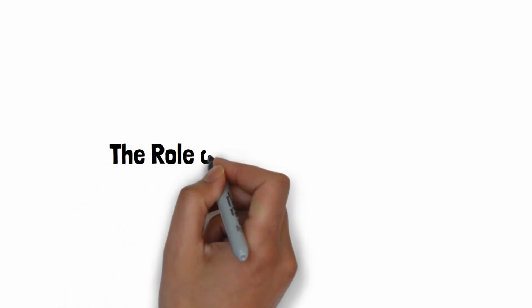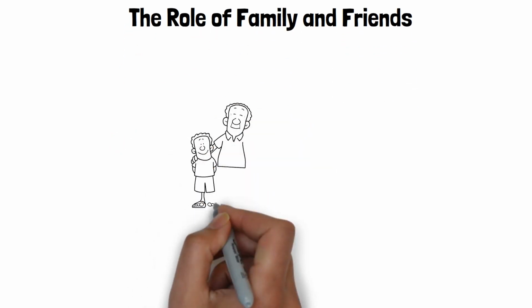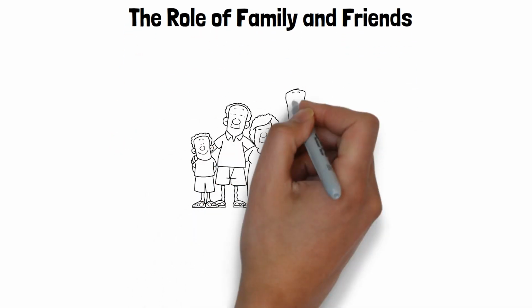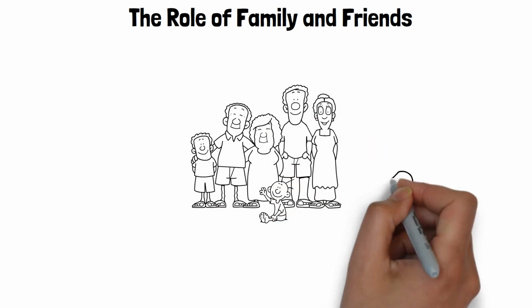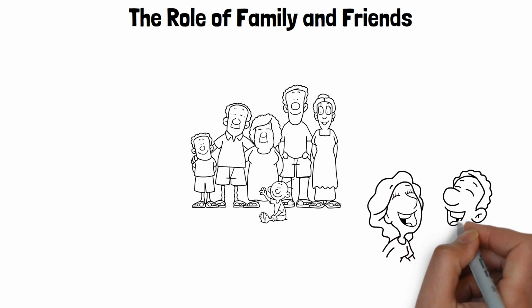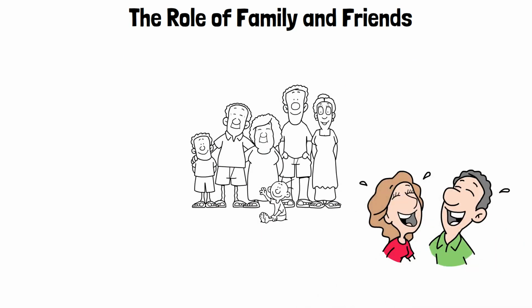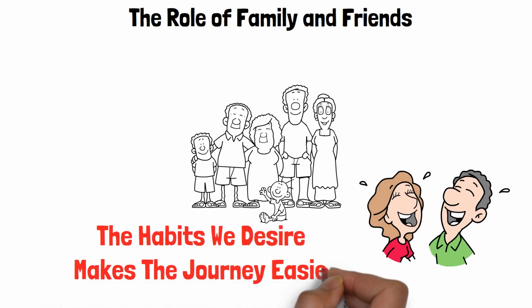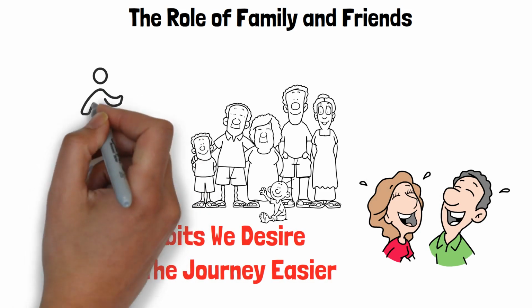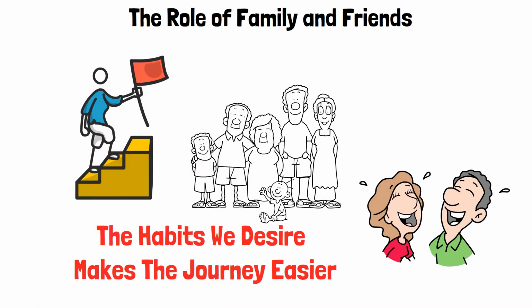Chapter 11. The role of family and friends. Our circle influences us more than we think. From the earliest days, we imitate the habits of those close to us. Our family and friends set the stage, but as we grow, we choose who we spend time with, and that's where the magic happens. Aligning with people who embody the habits we desire makes the journey easier. It's like joining a club where everyone's working towards the same goal. Suddenly, you're not just trying to change, you're part of a movement.